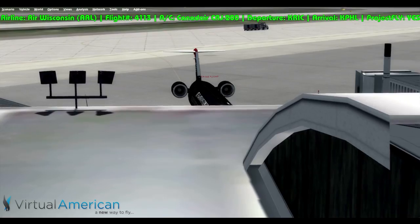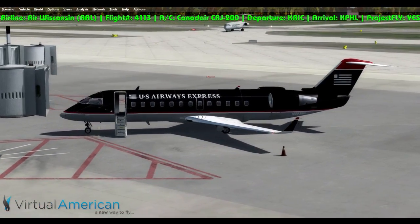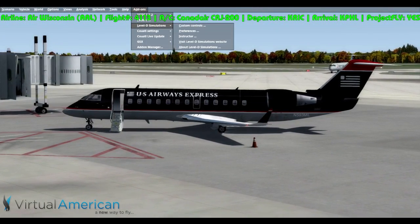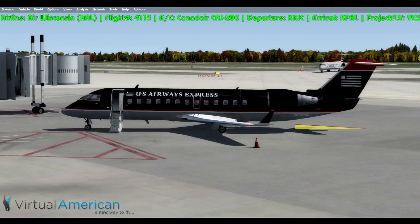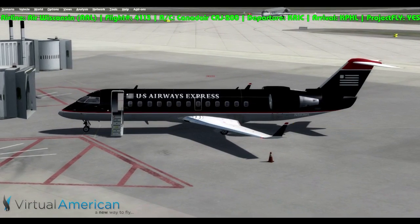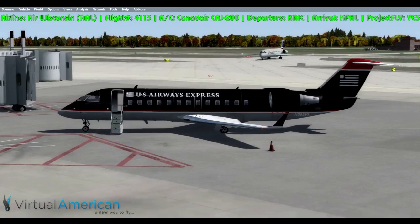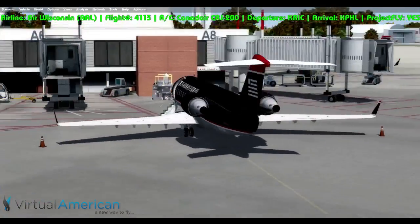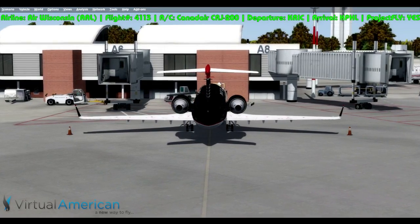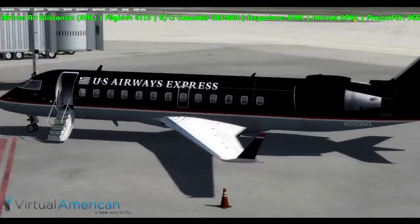Pushing back to the left here. I'm gonna wait for that MD-83. Oh, MD-88, I'm sorry. I'm gonna wait for him to taxi to his gate there. So we're gonna be pushing back right, just to make sure we don't collide with them. We're at Alpha 6. Okay, he's on the other side. We're good to push back.